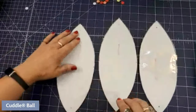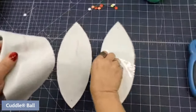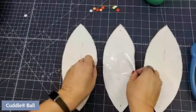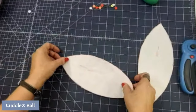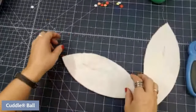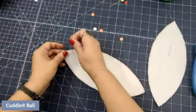Move my pattern out of the way so it's not confusing. I want to make sure I've got them. Nope, in the wrong order. So this is the place where things get messed up, so make sure they're in the right order. Your crinkle should be in the middle. And you could actually do it every other. So you could do one in the middle and then two on the sides. You'd have every other. If you put it on all your A pieces.